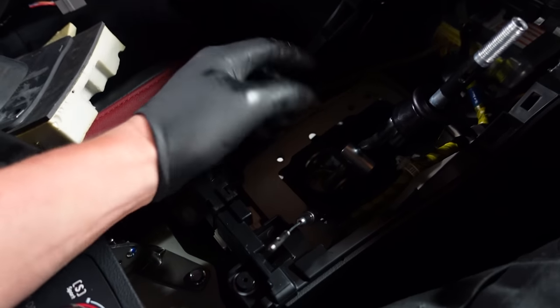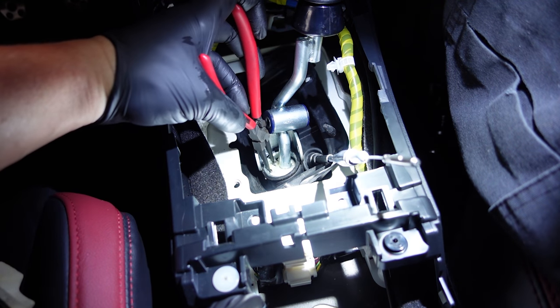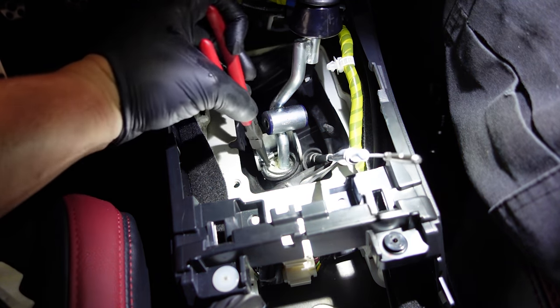Shifter's almost out. There's one little snap ring that we need to take off inside of there, and then this whole thing will come out. I love snap rings.